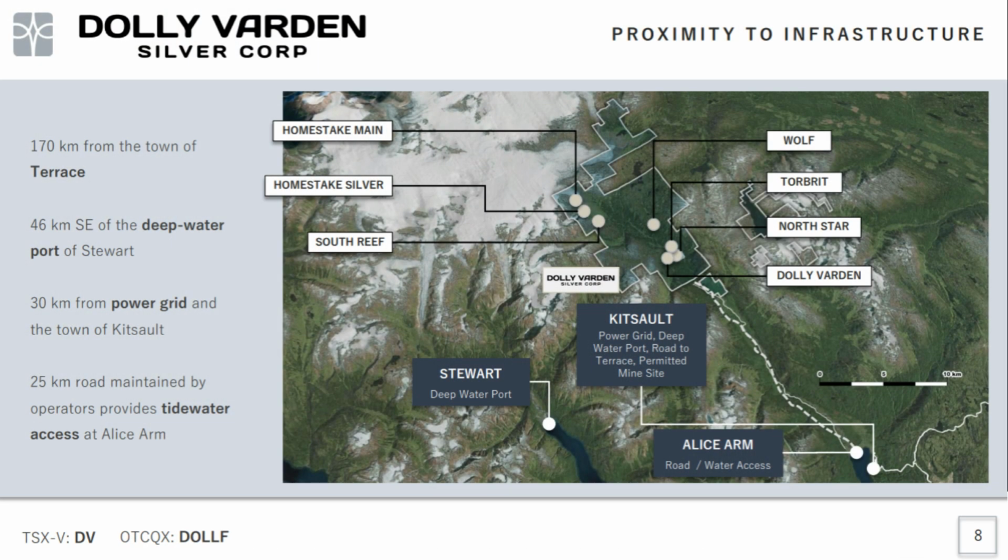Okay, thank you, Maurice. Yes, you're right. We have just completed a transaction where we've unified the Kitsault Valley Trend, and we've brought both of these assets under one ownership. Some of the benefits of this are an increased resource base, a larger consolidated land position, and the future potential of having 1 million ounces of gold supported by these multiple deposits.